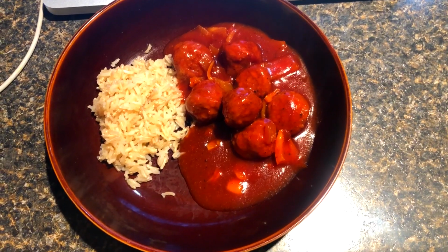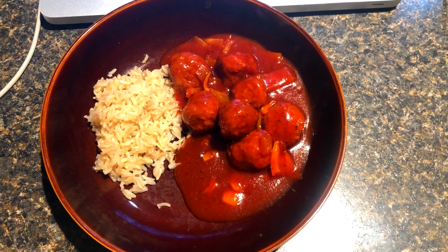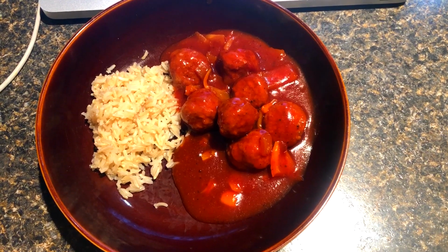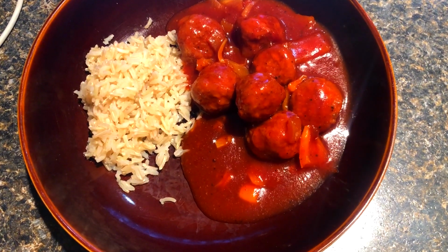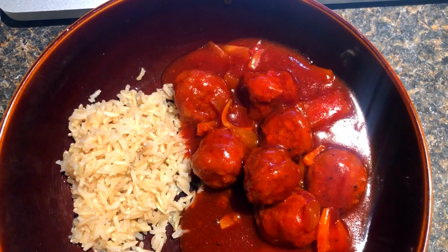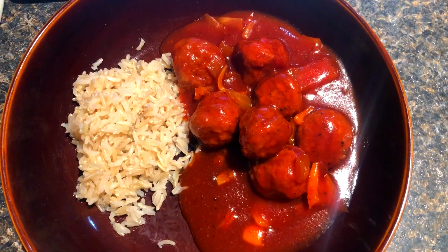And then for dinner, these are barbecued meatballs. This is one of my favorite winter hearty dinners that I do in the slow cooker. I just use some unsweetened barbecue sauce, so I'm not adding sugar, and put it in the slow cooker with some onions, some garlic, and some peppers. And then I serve that with a 1/4 cup of brown rice, because brown rice is a complex carb that is okay to have for weight loss.